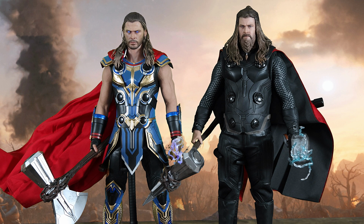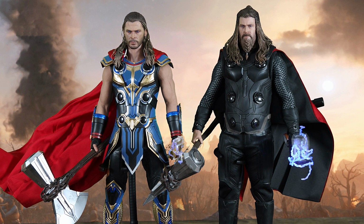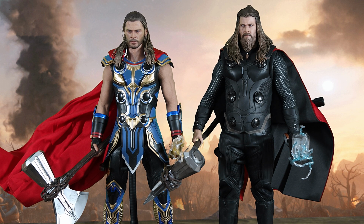Now, this is how you could display them. They're both kind of, as you can see, I'm also doing the light effects on Love and Thunder, and also on Mjolnir out there. This is kind of how they would look. They look awesome, all together at the same time with all their weapons.